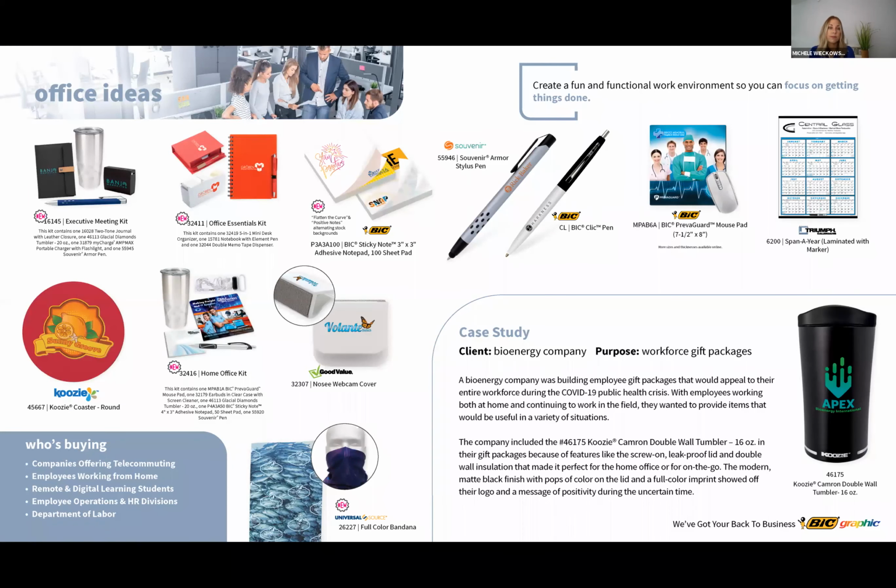Office ideas. People are going back to the office, or even if they're not going back to the office, it's making sure that your employees are set up on their desk and ready to go. So we have, again, kits. We have the Office Essential Kit, the Executive Meeting Kit, and then even the nose webcam cover. That's obviously a big trend right now because we're on Zoom all the time.